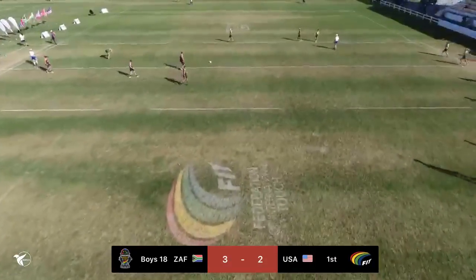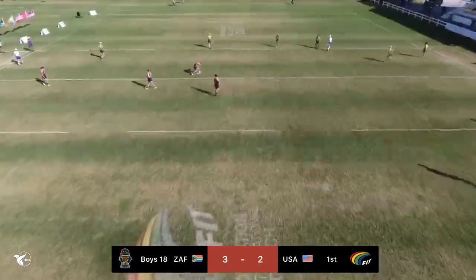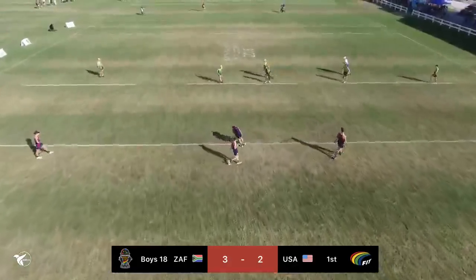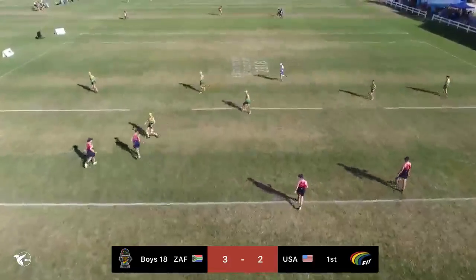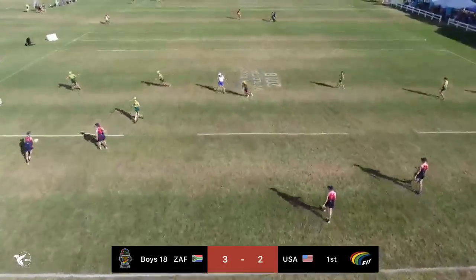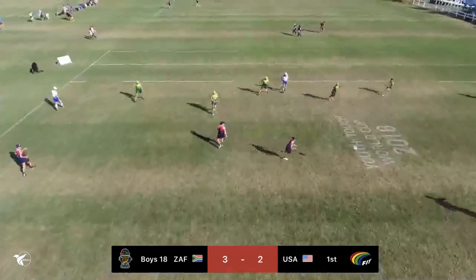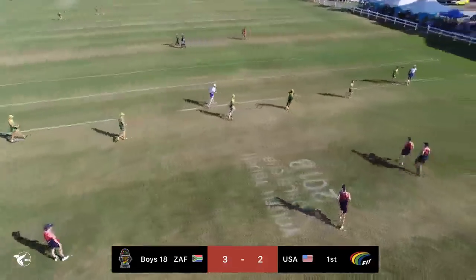So Jared scores the go-ahead now for South Africa. Take the lead for the first time, 3 tries to 2. So the US behind for the first time. Let's see what they can do here.